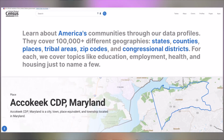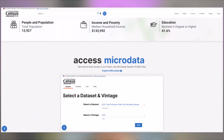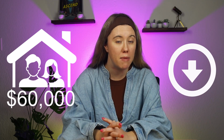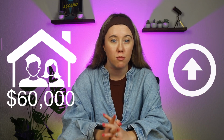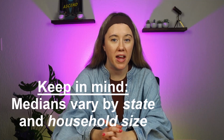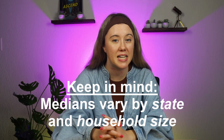Step 2, comparing to the state median income. Once your income is calculated, the next step is comparing it to the median income in your state for a household of your size. These income limits are based on Census Bureau data and are updated periodically. So let's say the median income for a household of 2 in your state is $60,000. If your calculated annual income is below that, you may qualify for Chapter 7 automatically. But if it's above that number, you move on to the next part of the test. One thing to keep in mind, these median income limits vary by state and household size.